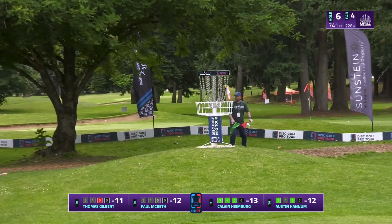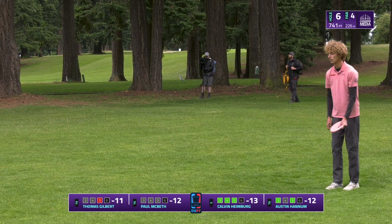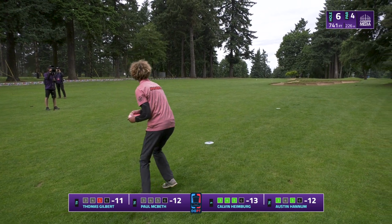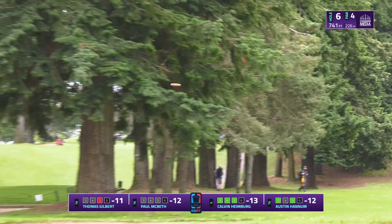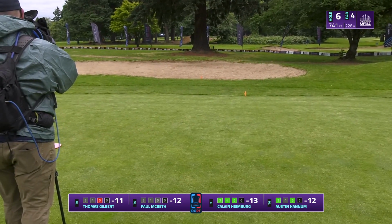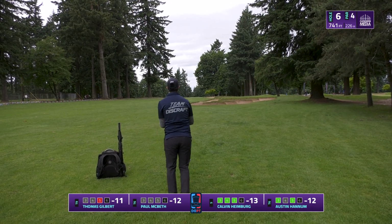Austin was far enough to the right. What a shot. To go right side of the fairway. He had to hit a gap or two right there, and he skips off the path. Got to sit down. There's a bunker behind the basket as well. No. And he doesn't go far enough. That is out of bounds. First big mistake for Calvin.